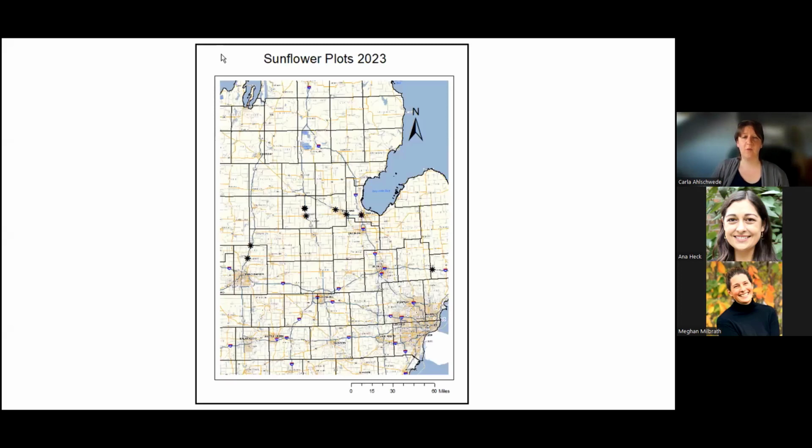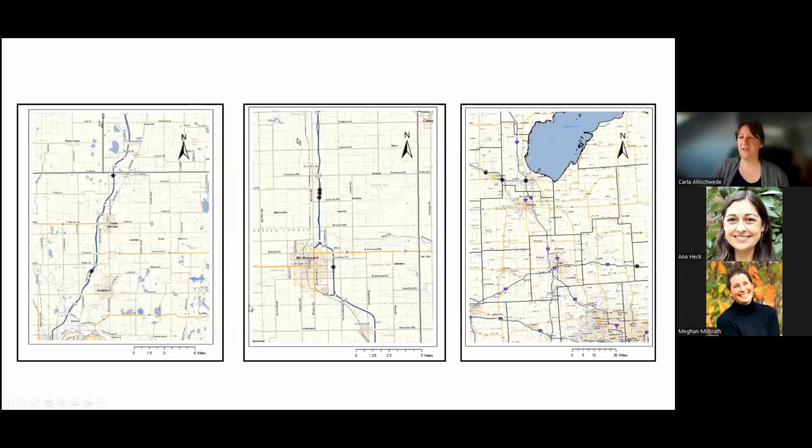Here's a map statewide of the sunflower plots that we've had in previous years. We don't have the ones in the Southwest region mapped yet because we don't have them selected yet. We should be making those selections any day because we need to plant. So I'll advance this. Over here, these are the two in the Grand region.